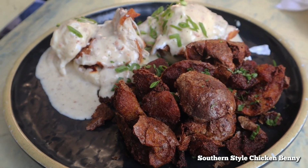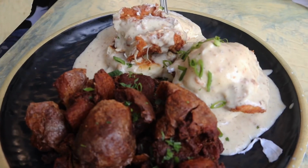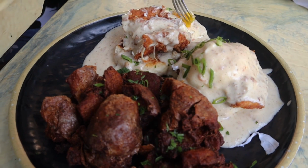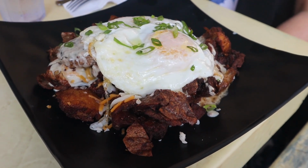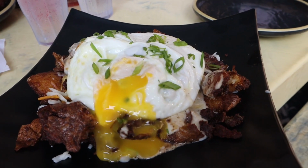Here is the southern style chicken benny. The chicken was really good, the egg and the gravy all went well together, and the side potato was unique as well. I also got to sample the southern style loco moco. It has cheese, which is unique, and it came with potatoes and everything. This dish was also good as well.